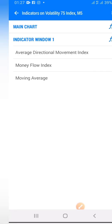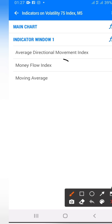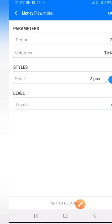You go back to the F icon again, you add our money flow index. Make sure everything is set properly. Then take a screenshot of what you are seeing here and make sure you set yours this way. When you are through setting it up, you click done.